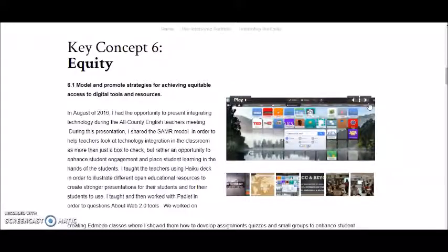I shared with teachers the idea that they could streamline their research in order to focus on more development of research papers rather than seeking out the resources that were acceptable, therefore placing the focus on the standard that they were going to be grading to streamline their time.